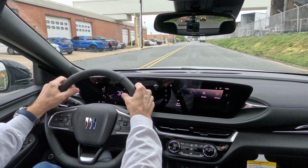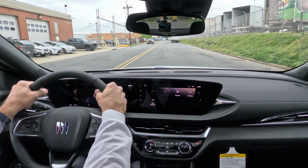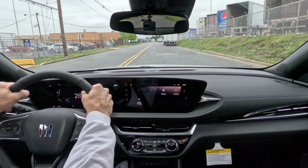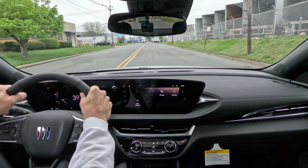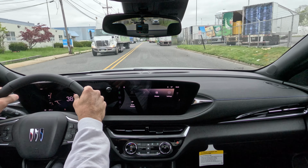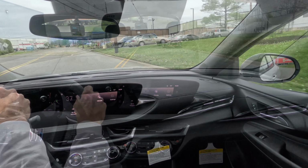We'll try our brakes out. Stops nice and straight in a straight line, and then we'll take off. And it goes down the road. Obviously, under load, this engine's going to be fairly noisy. But once you take your foot off the accelerator, driveline calms down, no problem at all.